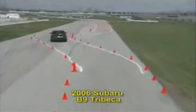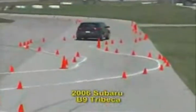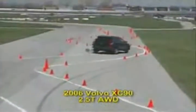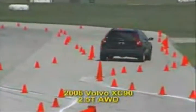Next up is B9 Tribeca, a much larger, heavier vehicle, but it still carves through the turns with ease. Compare that to its direct competitor, the Volvo XC90, which appears to have a much more difficult time remaining under control.